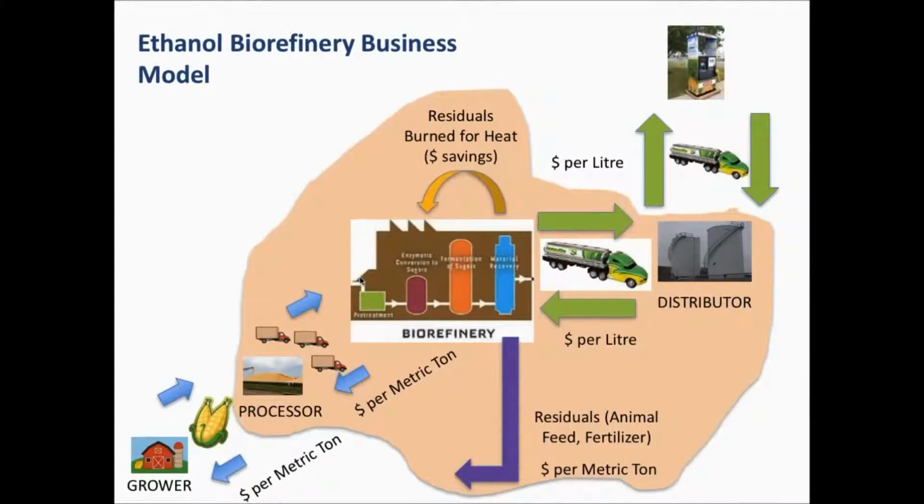This is an example, and I drew this, and it's kind of complicated, but this is a biorefinery that takes corn and turns it into ethanol and sells it. I won't get into detail here, but basically the money's made selling it to a distributor.